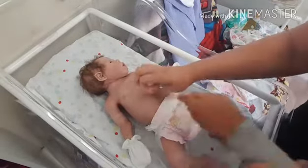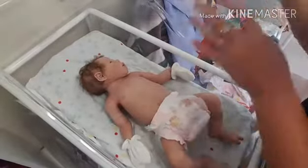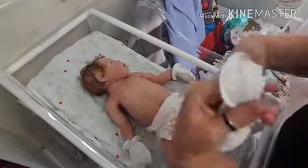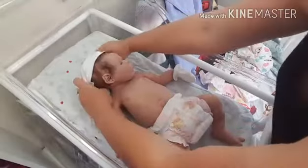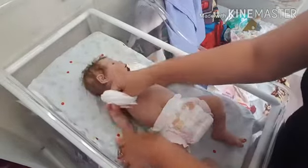What's that on you? Okay. Now I can put a shirt on so she doesn't get cold. I do have the aircon on in here, so I don't want her to get cold.